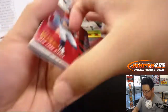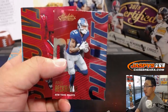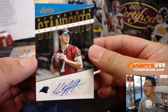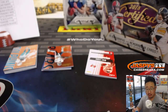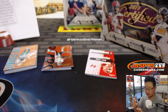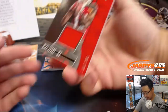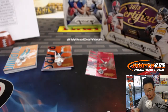All right, we're going to start off with some Odell Beckham Jr. And we have Signature Standouts, Kyle Allen for the Panthers. That'll be going to Eric Wyant. And then we have a Mike Evans relic for the Buccaneers out of 199. That'll be for Philip.